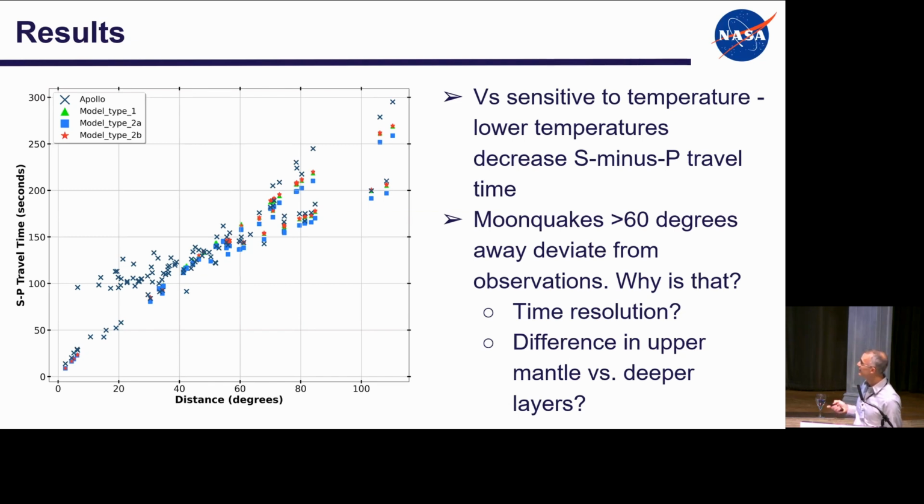And what's interesting, I thought I needed to go ahead and replace these labels, and then I promptly forgot to do that. So this model type 1 up here is one particular petrologic profile and a thermal profile. It's the mean thermal profile. And this square is actually the colder one. And the star is what we call the stratified petrologic model, and once again, the mean. And the star and the triangle, they overlap with each other. Whereas the colder model does not, it deviates.